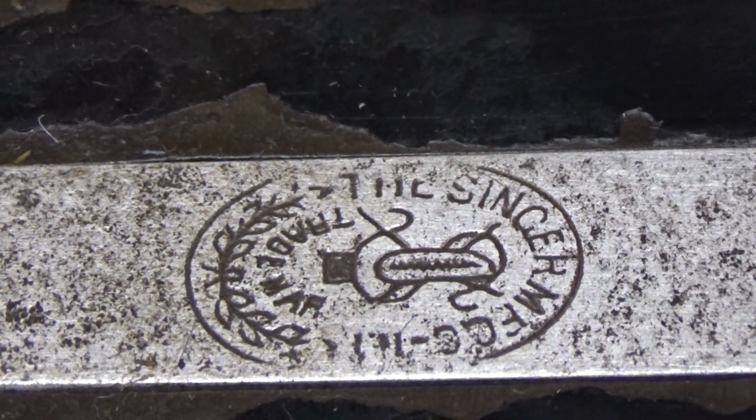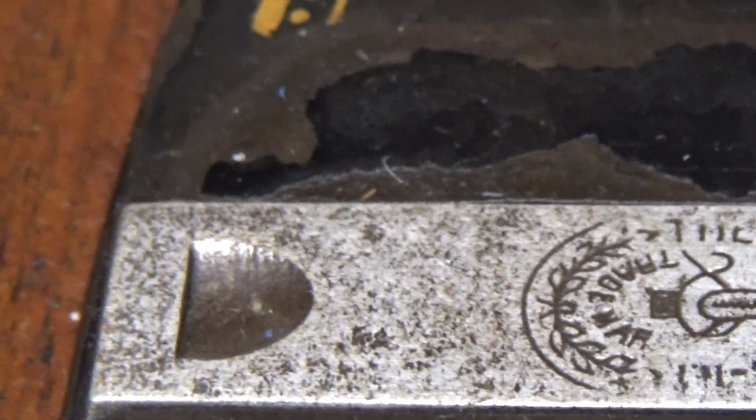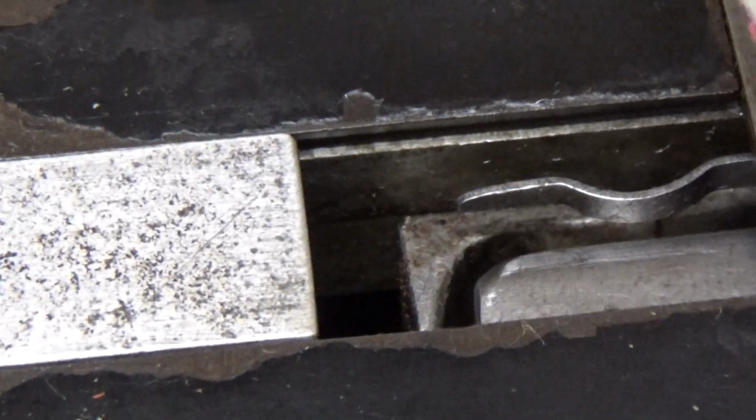Singer emblem also on the needle plate cover. It's kind of neat. Slide it open. I'm assuming we're going to see our shuttle, unless it's swung back a little bit. Oh, there's the edge of it. Our shuttle and our carriage.